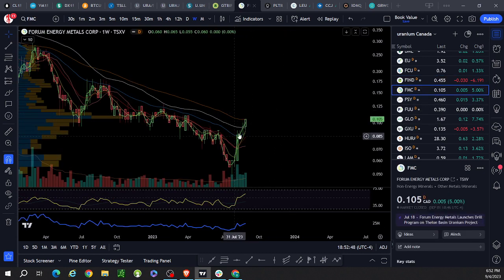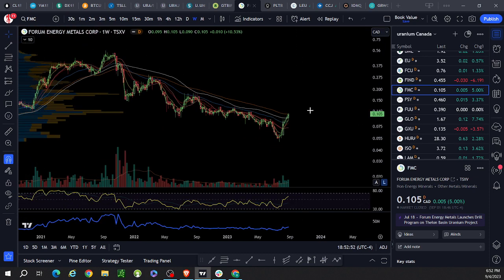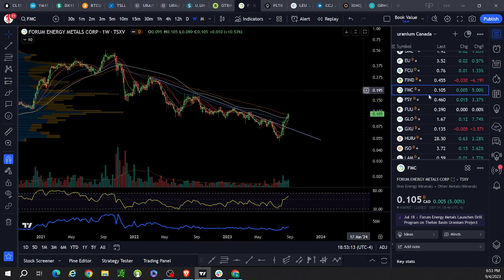Forum continues on. Nice little break. Yeah, I mean, this is probably going to be a very good trend line that it took out also. So we could probably just sloppily draw one here, and I would probably draw it like this. Yeah, so let's get a back test, see what happens. Forum doesn't look bad either, right?